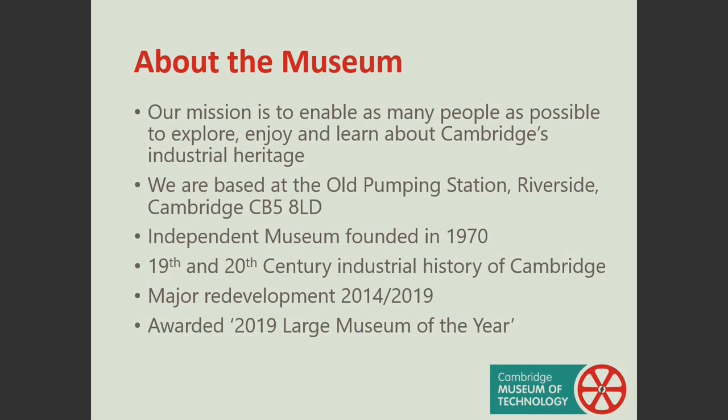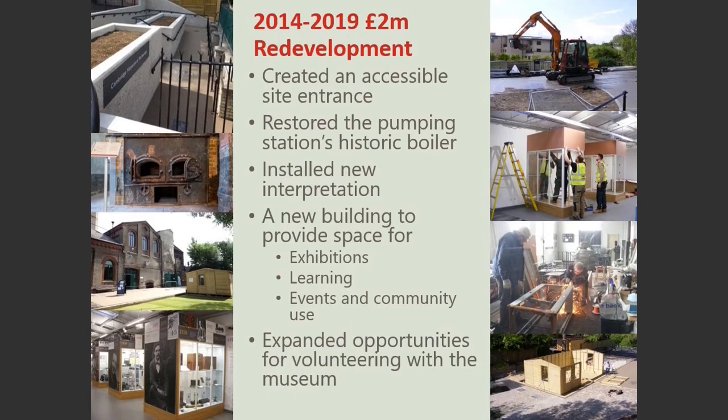Between 2014 and 2019, £2 million was invested in the museum, thanks to lottery players, Historic England, and other generous funders. We reopened in 2019 and were pleased to be awarded 2019 Large Museum of the Year by Museums in Cambridgeshire Consortium, as well as receiving some excellent reviews and feedback from our visitors.